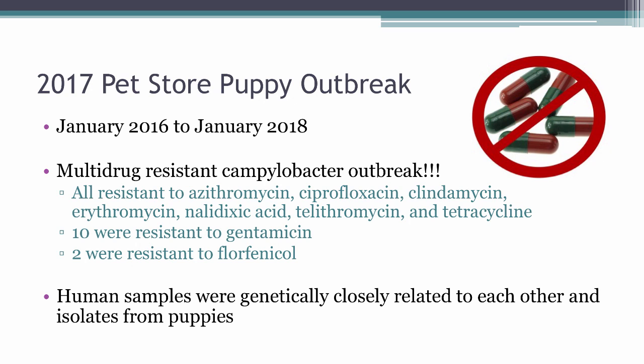Are you guys familiar with this? So in 2017, the CDC investigated a multi-state outbreak, including 17 states, of Campylobacter in humans associated with puppies purchased from pet stores. And it became quite an issue when they noted that this was a multi-drug resistant strain of Campylobacter, not just any multi-drug resistance, but it was resistant to all of these antibiotics. 10 of them were also resistant to gentamicin and 2 to florfenicol. So some of our bigger guns were not effective against this, and that means when we have severe cases in humans, we don't have good treatment options, and we end up with higher fatality rates.